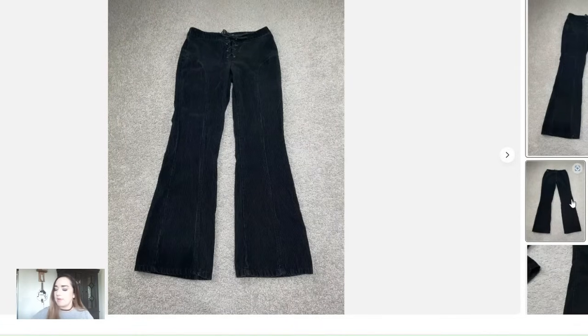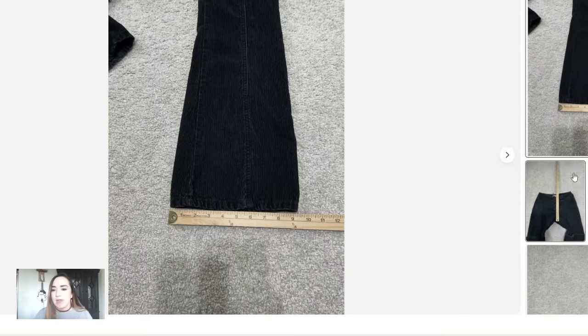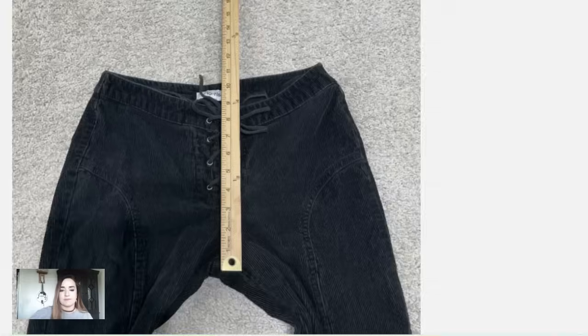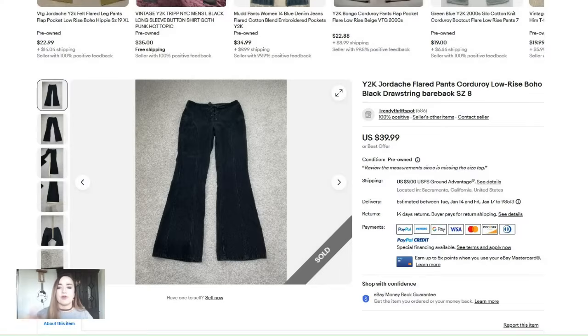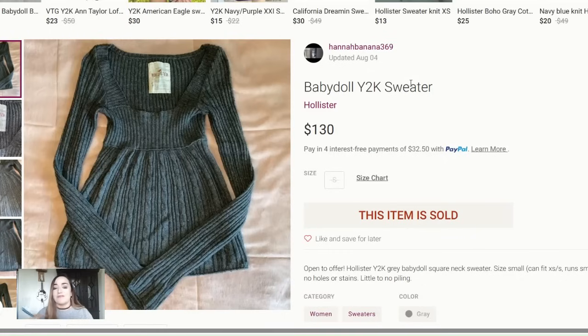And then the next item type is low-rise jeans or flare leg jeans. Both of those together maybe might be a better way to put that. These actually do have a lace up at the waist. See if I can get a little bit better picture of that. They got a ruler over the top of that, but they are low rise, and those low rise jeans that did not move for years, did not sell, are suddenly starting to sell again. This one went for $40, and this is from the brand Jordache. So again, not any sort of huge luxury brand, just kind of an everyday brand. That one went for $40.